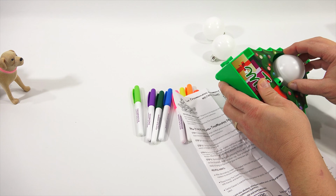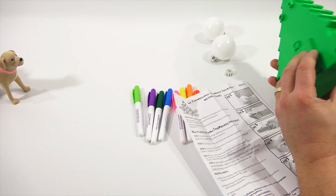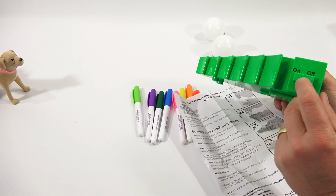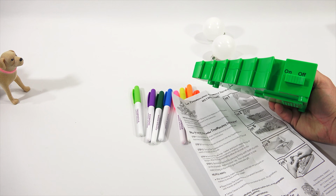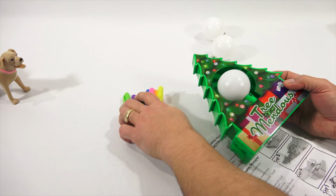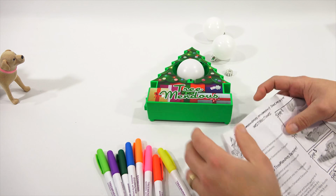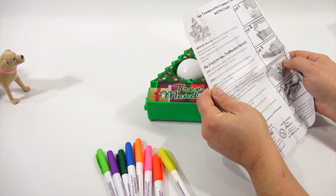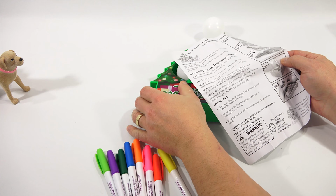Okay, so you line it up. There's an on-off switch. Very complicated. That's it. Okay, so we lay this here, and then spin, spin, spin. Push firmly to secure ornament into the TreeMendous tree. Okay, turn on the TreeMendous ornament decorator. Okay, turn it on.